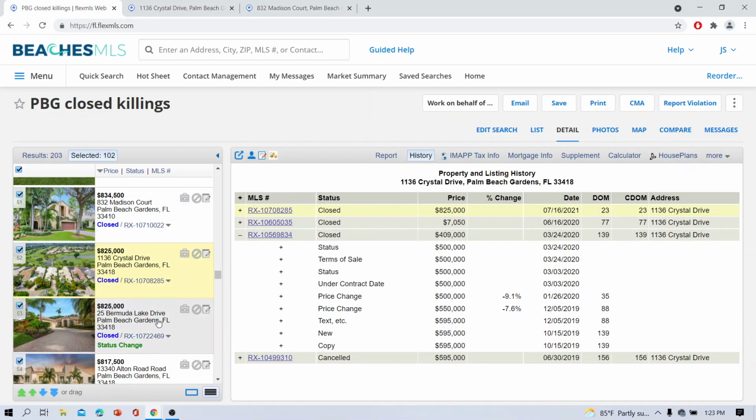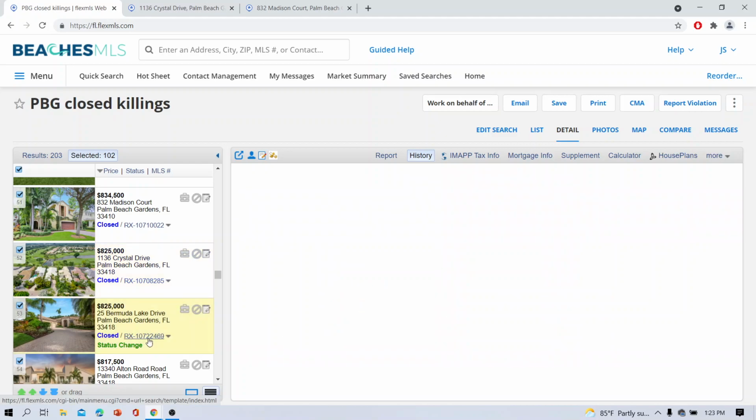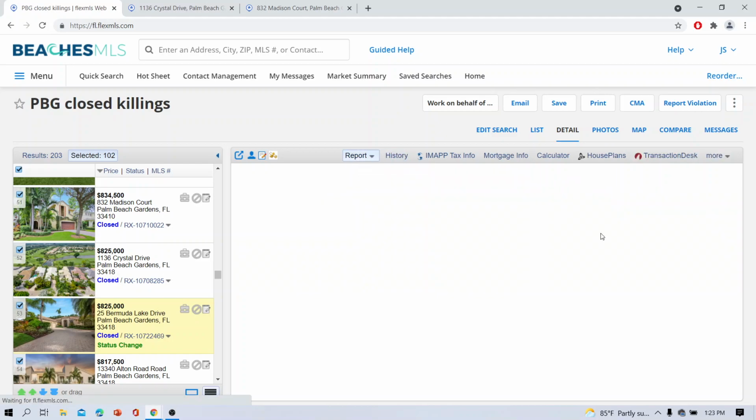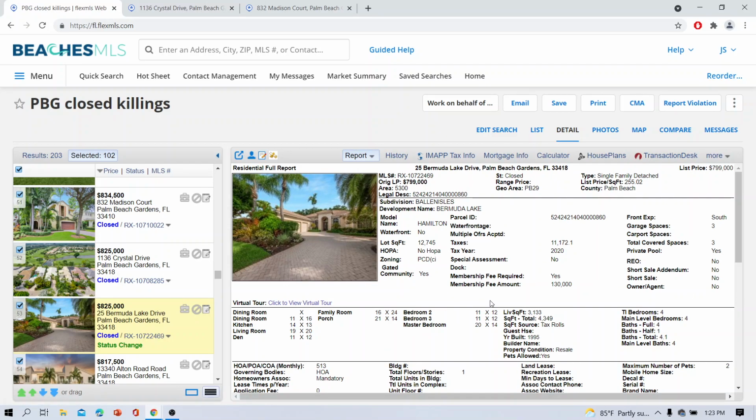Go to 825. It just sold for Bermuda Lake Drive. And they paid $565 in 2014. 7 years later, they're making almost $300,000. Also in Bayonne Isles.